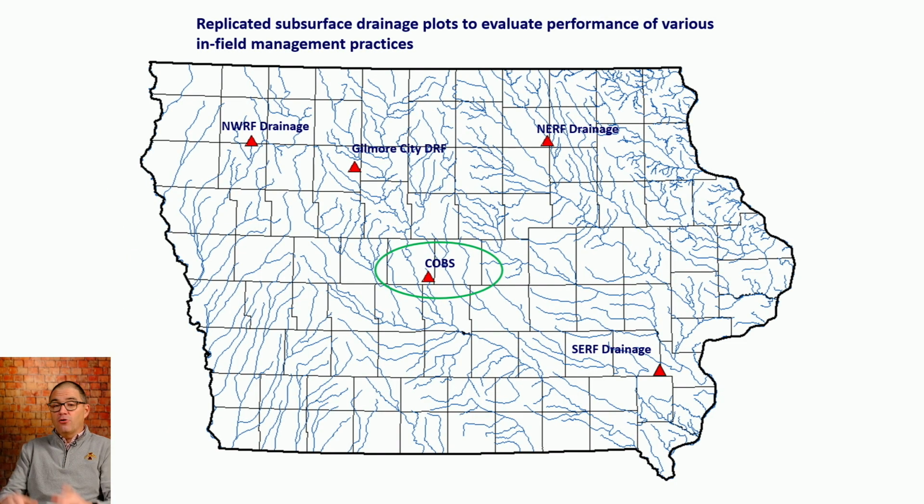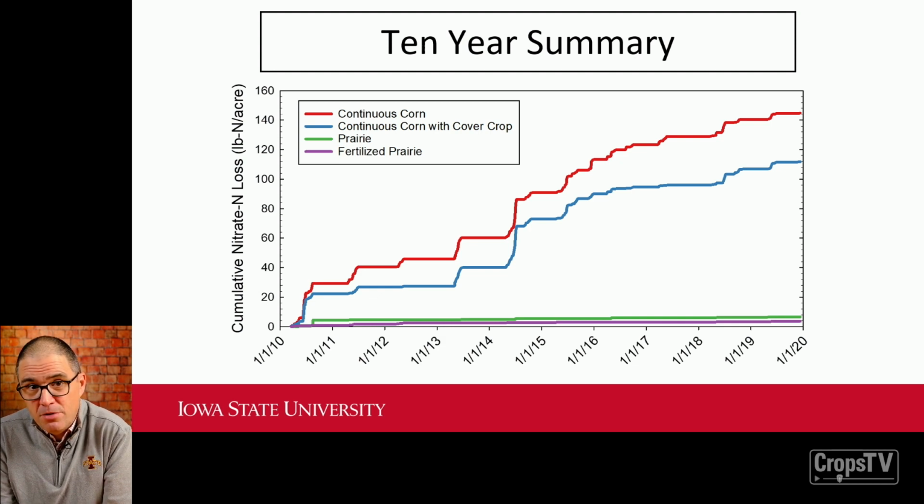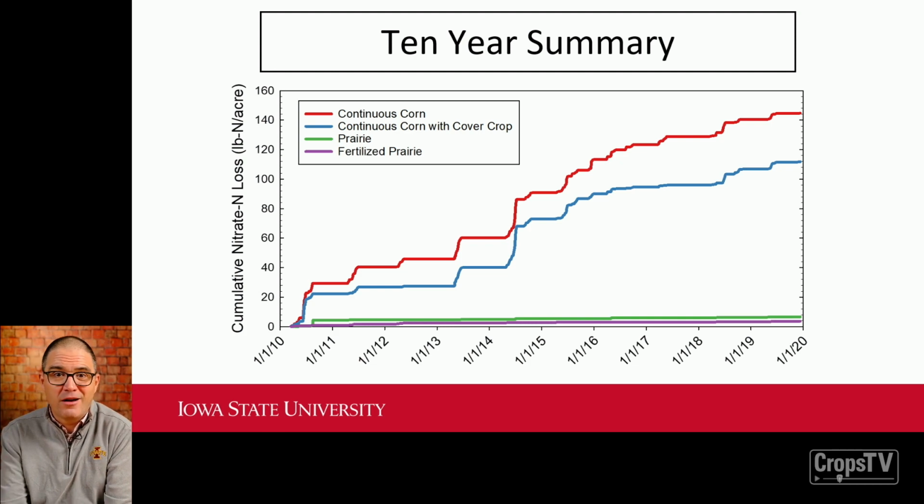Okay, we've got two sites in our virtual tour left today. This one's quick. This is looking at a site, COBS. Now, what does COBS stand for? Comparison of Biofuels. So this was started in 2008 when we put the new drains in to look at different biomass production systems. This project is really being led out of the Department of Agronomy with Dr. Matt Liebman and Dr. Michael Thompson. My group just helps with the water quality monitoring at this site.